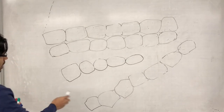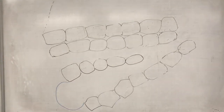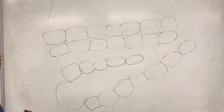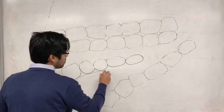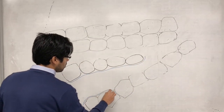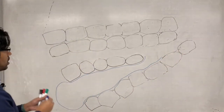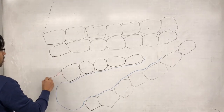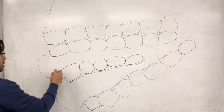Then remember we have the blood vessel. So we've got a blood vessel here, a branch of the hepatic portal vein. Okay, and that will go all the way like this. All the way. But then we also have the other side, we have a branch of the hepatic artery. So all the cells have access to oxygenated blood as well.